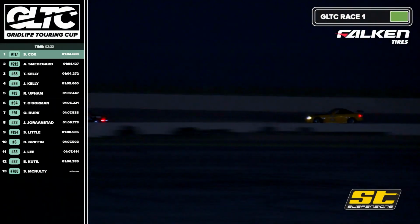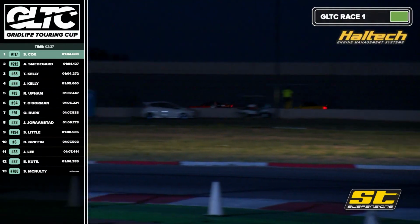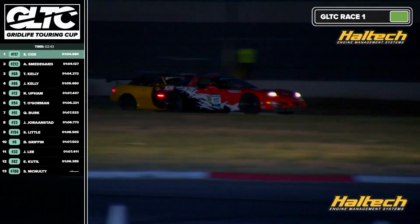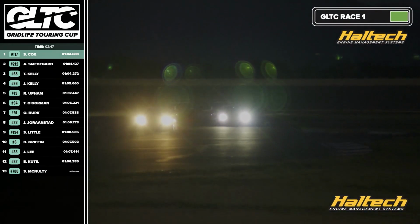I don't see one out there, Abe, but it feels like it. It's crazy racing. Andy Smedgard running a couple of seconds off his qualifying pace, which could explain his current 2nd position, but it looks like he's battling Cox here for 1st place. Yeah, Cox is, again, a new driver. This is his first GLTC event.